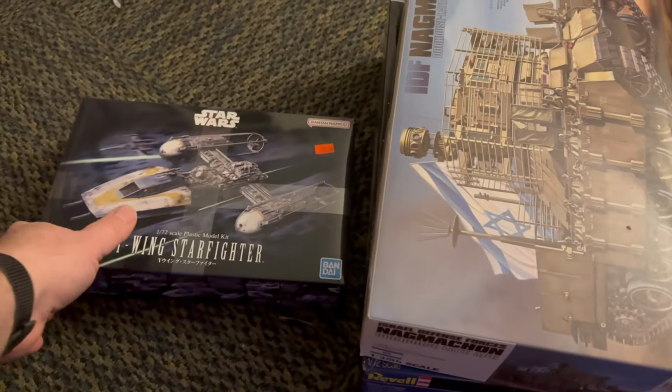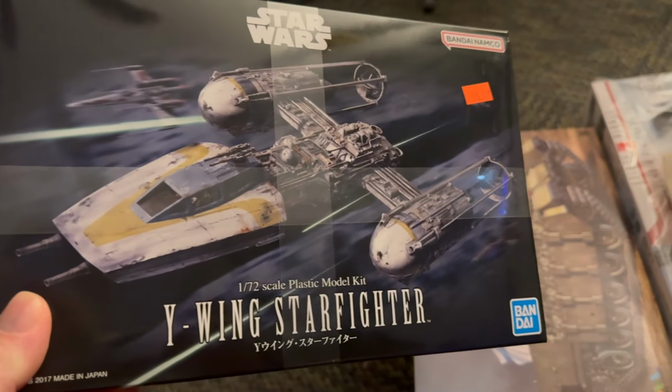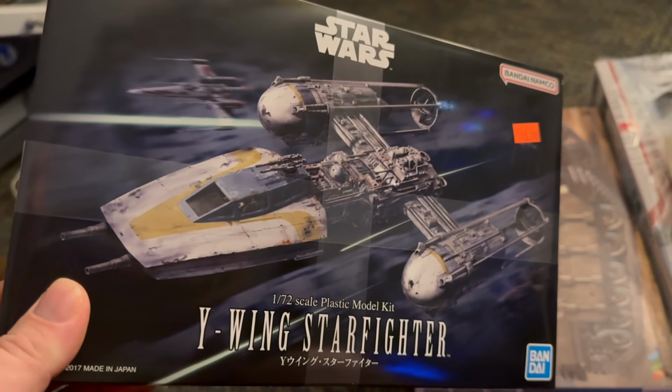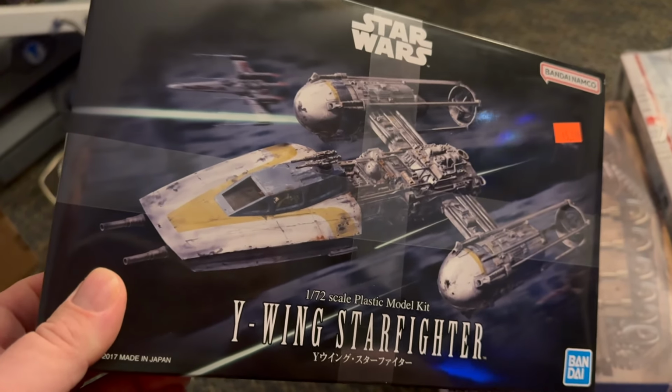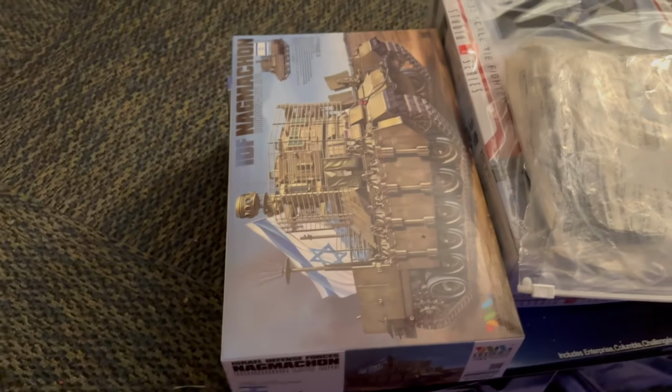Got a Bandai Y-Wing. I've been wanting this one forever. And for a while it wasn't available, and then people were price gouging on it. I picked this one up for 40, which is kind of the going rate. So, got that one.